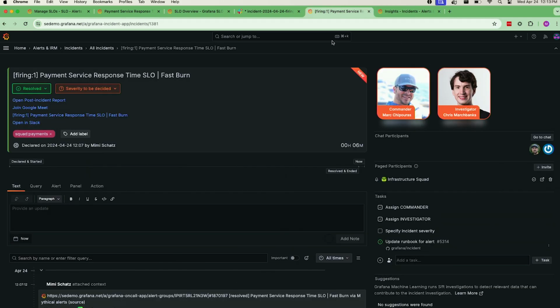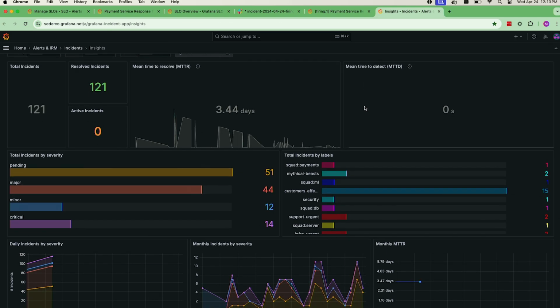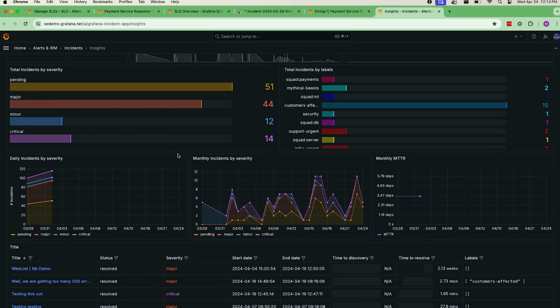So the last thing I'm going to show you, so we've gone from creating our SLO, associating it to alerts, firing those alerts, declaring an incident, and closing it out. That's really within the context of an incident. And what does that look like across your whole organization? How do we start to keep a pulse on how your org is doing? So with that, we have an incident insights dashboard. And here, we aggregate information from across your incidents. This is the default, but we have a Grafana incident data source, so you can build out your own dashboards as you see fit. At a high level, we have the amount of incidents, mean time to resolve, and then slicing it by total incidents by severity, potentially by labels, as well as incidents over the monthly.